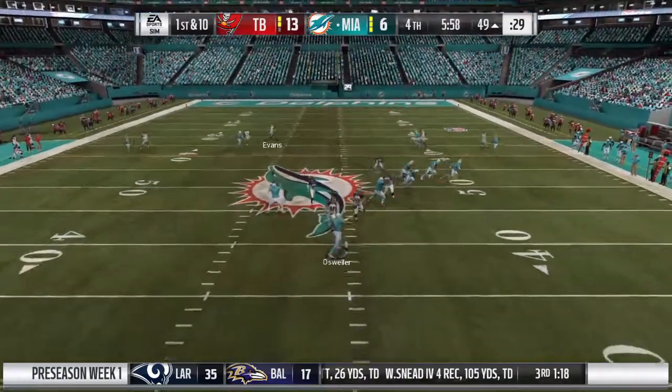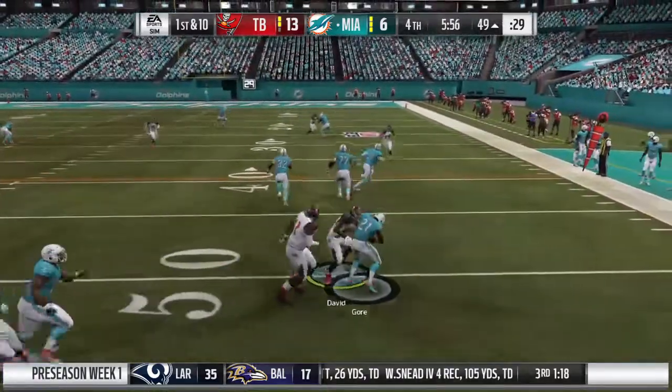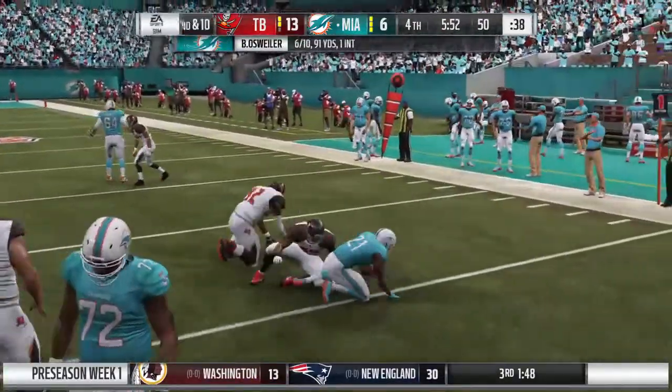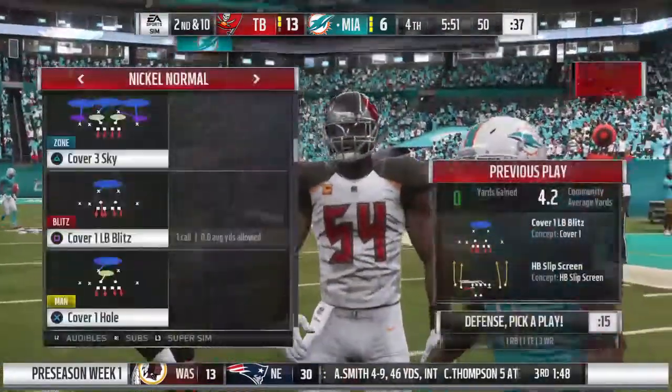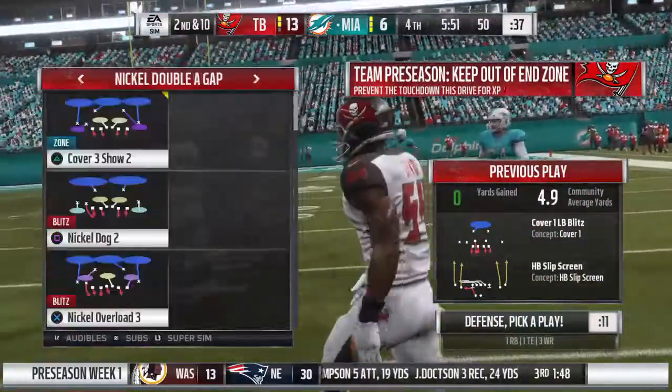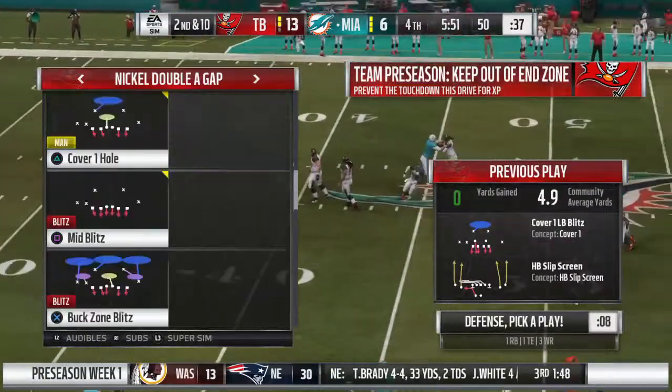On first down, Osweiler. They go with the screen to Gore. No gain on the screen there. It's second down. So nothing there on the screen that time. That means all that great acting they tried on offense went for naught, didn't it?